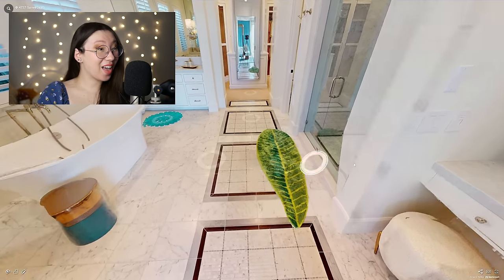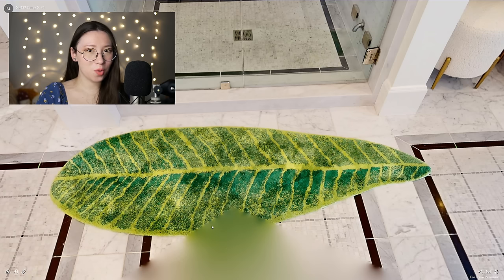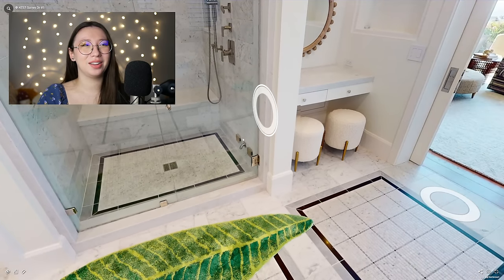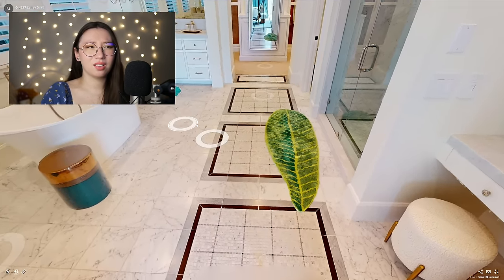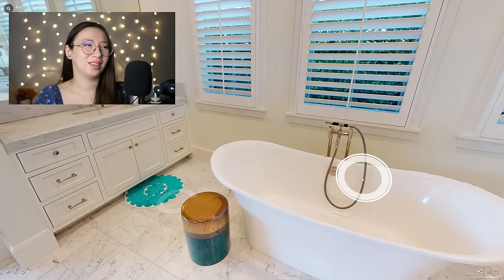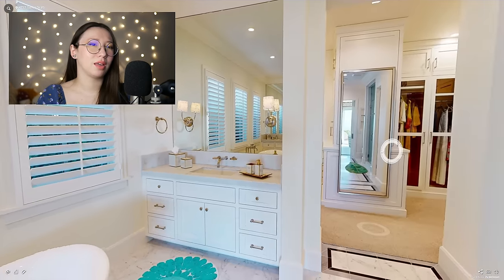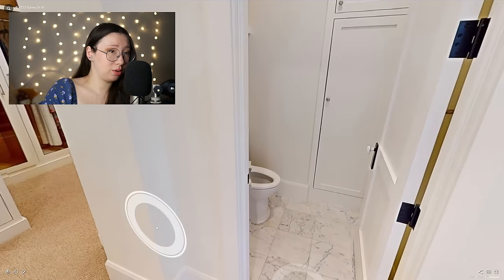I love this rug. That is so fun. Where did they get that? Mirror. That's really fun too. I think I just would get along with whoever decorated this house. Let's be friends. With the plantation shutters, it's a nice bathroom. It's very nice. Any mirrors in the toilet room?